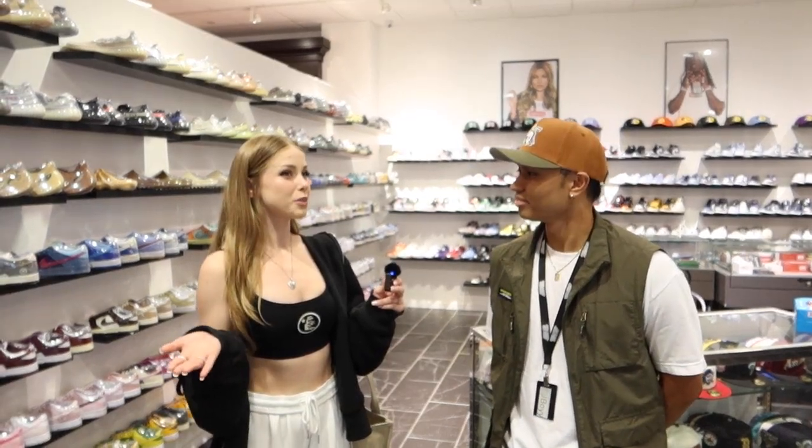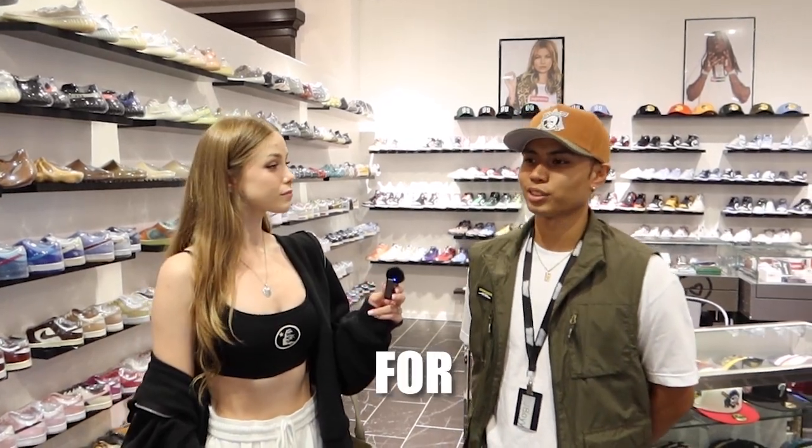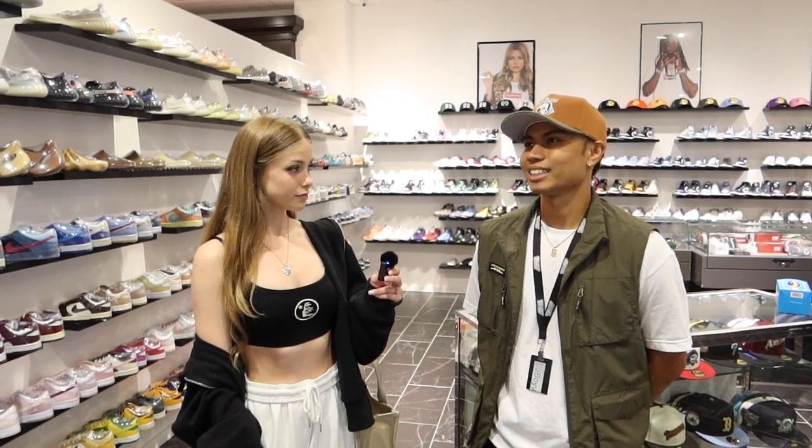Why do you think the Moana Center is a really good spot to open a shoe store? This is a main spot for tourism and also for locals from the east side of the island that can't really go all the way out to the west side from our old location. So it's a good spot for them to really get into shoes.